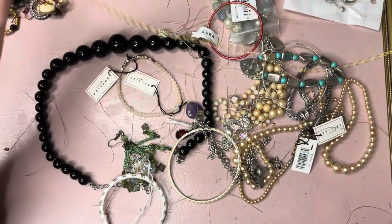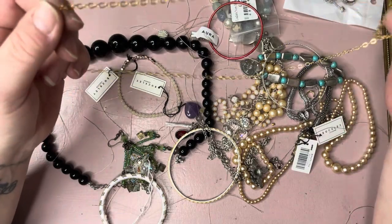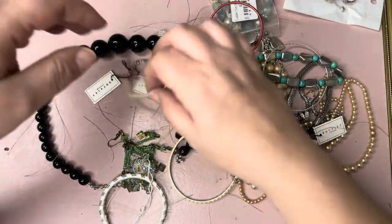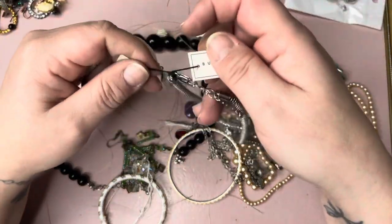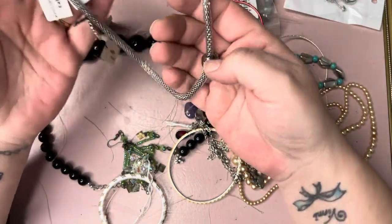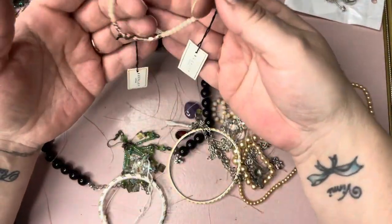Just a gold tone necklace. Do you have a clasp? Nope. So that'll just go into your job lot. Another one of these. That with a necklace. £25 for the necklace. Nice. That can go into new card. That can go in bracelets.